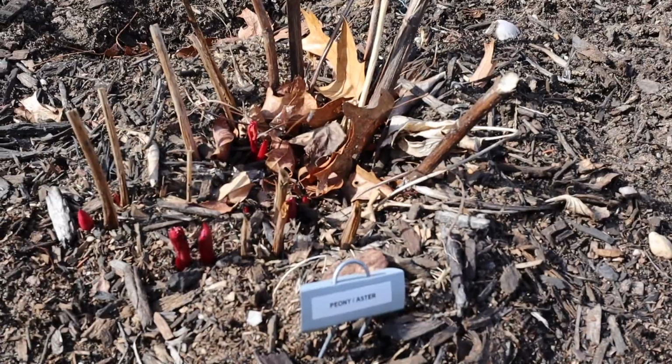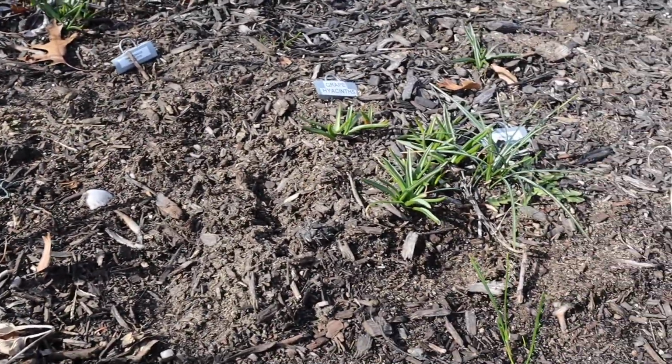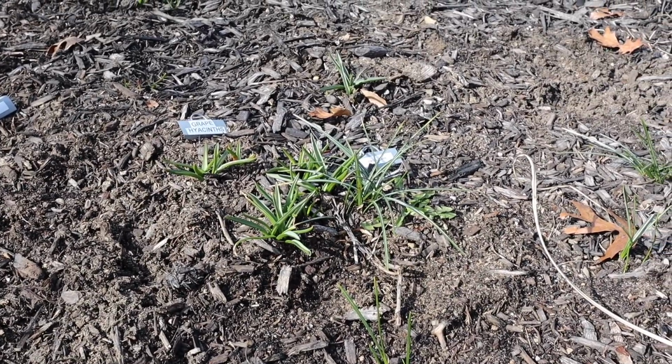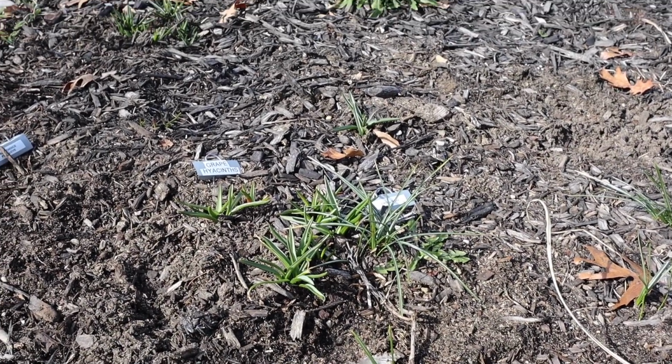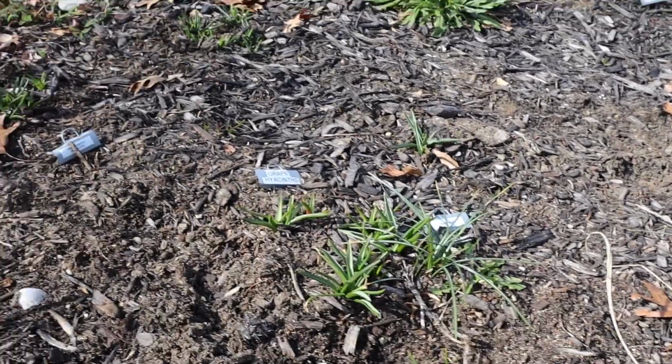If you hear leaf blowers in the background, I'm sorry. It's just the local landscapers, and there's not enough time in the day for me to dance around them. I believe these are crocuses, perhaps, or hyacinths. One or both.